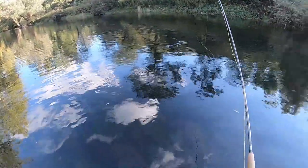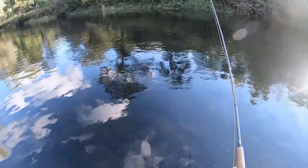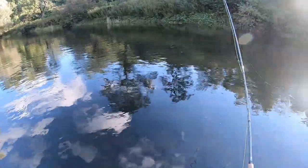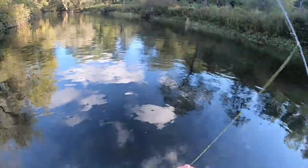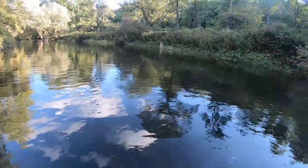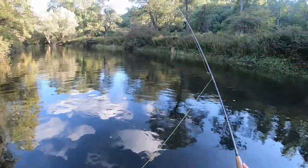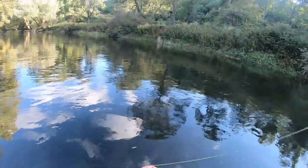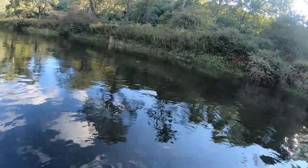I really haven't moved more than 10 or 15 feet up from where I started. There's just so many of them in this little section. I don't see a ton rising ahead of me though, so I'm not sure really where the next move is. I guess let's see if there's anything lurking up here. Very spring creek like in this section. A lot of aquatic vegetation and slow meandering water. Very spring creek like.